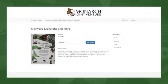And actually, there is a book. It's called Milkweed, Monarchs, and More. And it is a book that goes through different insects that are actually attracted to milkweeds. And there are a lot. So it is a wonderful plant to have in your garden. As far as controlling, I would never control it because those flies are pollinating just as efficiently as bees.